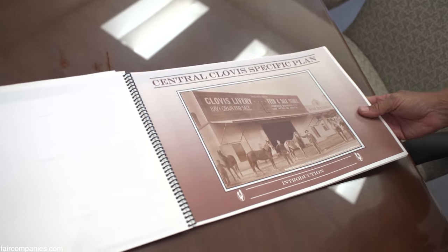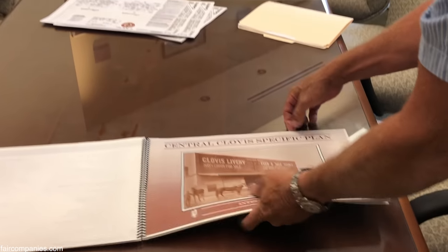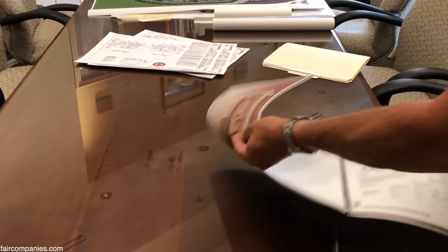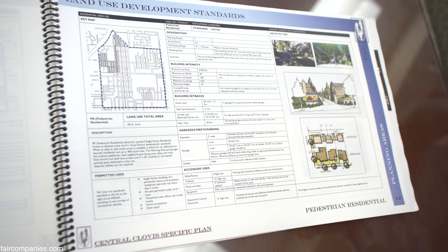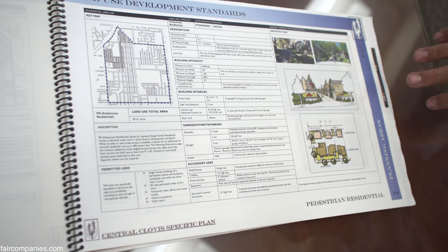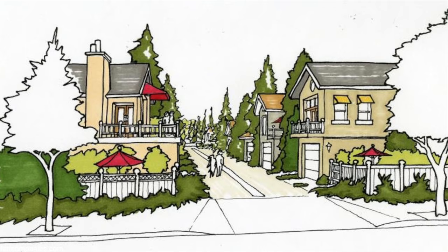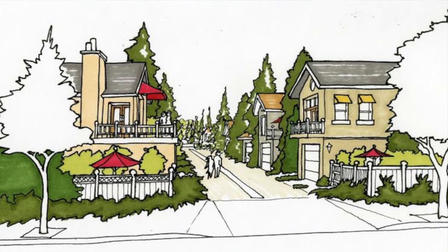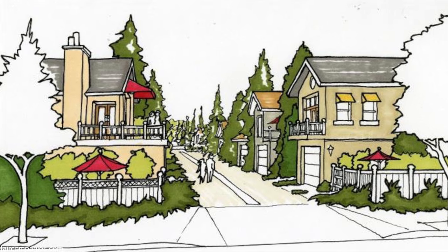This is our Central Clovis specific plan. It was to try to build on the success of the last 30 years with Old Town. This is the page that deals with what at that time we called pedestrian residential. We didn't know exactly what we were going to call this program. But this visual gives you an idea of how an alley could look. We put it in there going, hey, you've got a house on an alley, it doesn't have to just be full of trash cans and power lines.